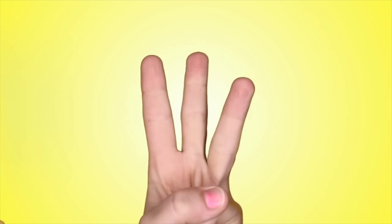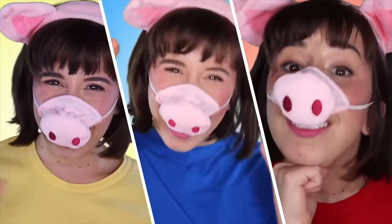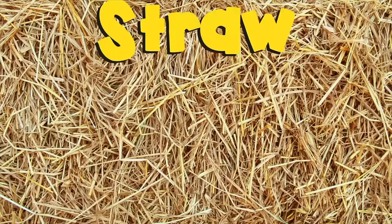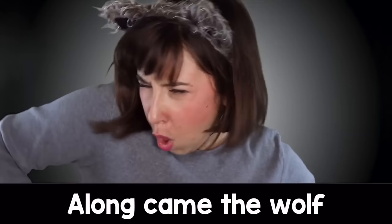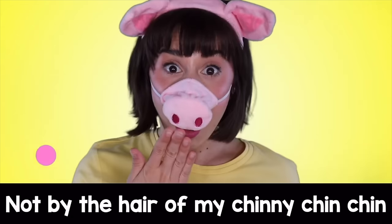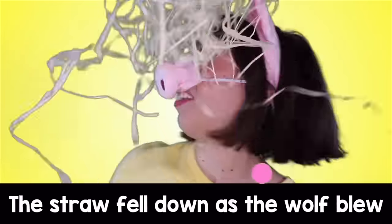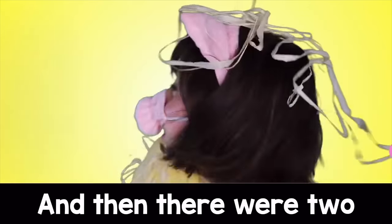Three little pigs, one, two, three. Three little pigs. One pig built a house of straw. Straw, straw, straw. Along came the wolf, I'll blow your house in. Not by the hair of my chinny chin chin. The straw fell down as the wolf blew, and then there were two.